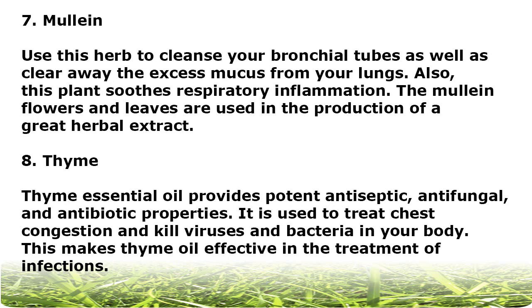7. Mullein. Use the herb to cleanse your bronchial tubes as well as clear away the excess mucus from your lungs. Also, this plant soothes respiratory inflammation. The mullein flowers and leaves are used in the production of a great herbal extract.